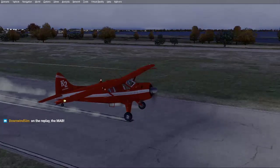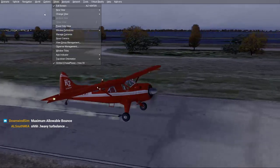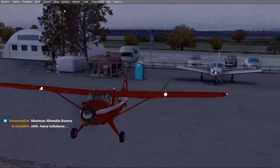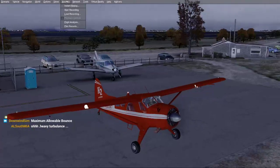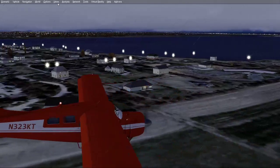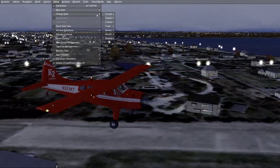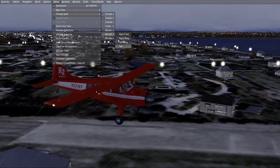Alright. I gotta look at that one more time here. That wasn't a very good view. Let's do one more. Instant replay. I'm going to pause it. I'm going to try to find a different view here. Let's do the tower. That's always an interesting view.